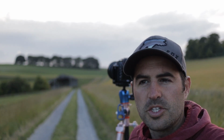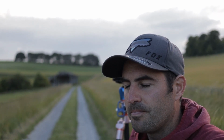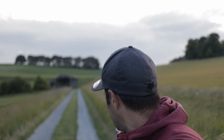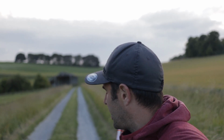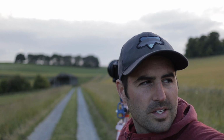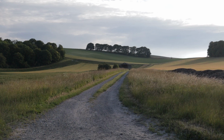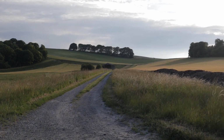So I think I found my composition. It's a nice barn. It's not old by any means, and I was hoping for a bit more light. The light's gone behind a cloud. The sun's gone behind a cloud, which has flattened off the scene completely, which is rather annoying. This shot needs light and it needs a good sky.